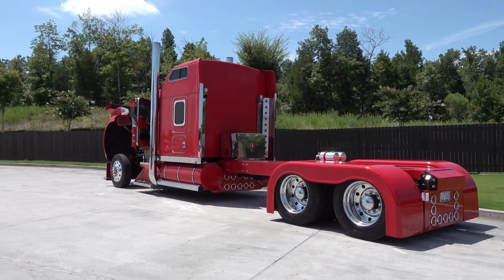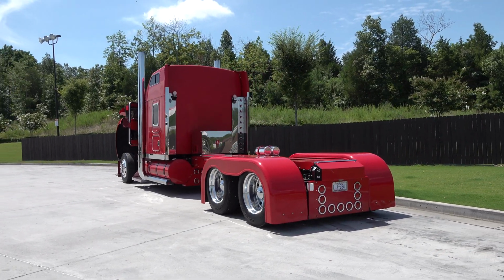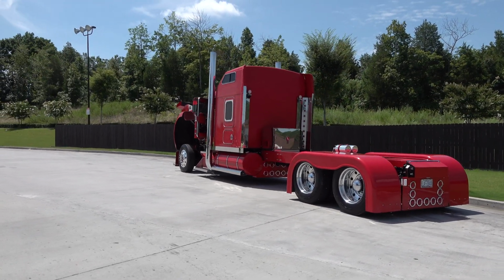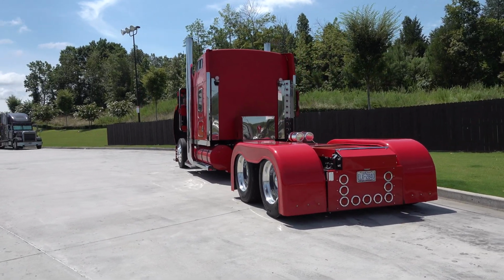Now that engine, was that the engine that came in it? Yes, it was, but I put a tune in the ECM. You know, being a diesel mechanic kind of comes second nature. The actual tune is an Australian code. So, yeah, kind of passes by all the emissions.